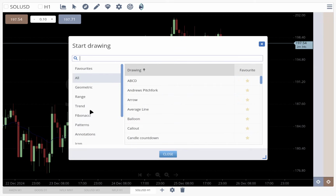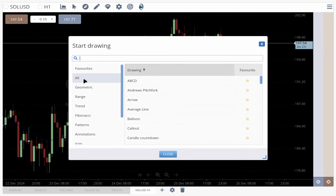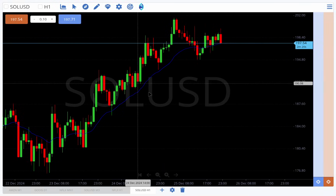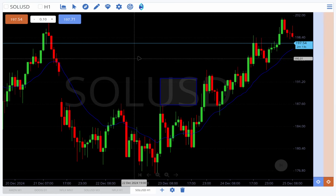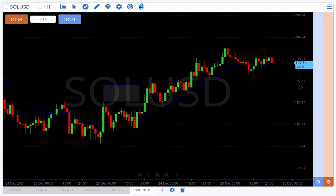And with the support and resistance lines, let me see. I don't really do support and resistance lines, but I could just find a regular line to use. Yeah, I could use a rectangle because that's still better to show me. So let me see. I'm on an hour, so I'm gonna make this a little smaller.